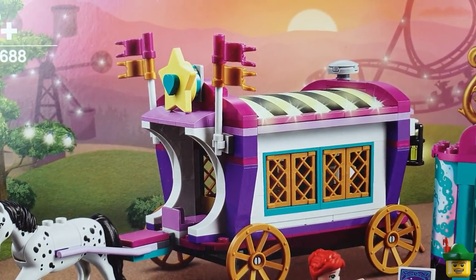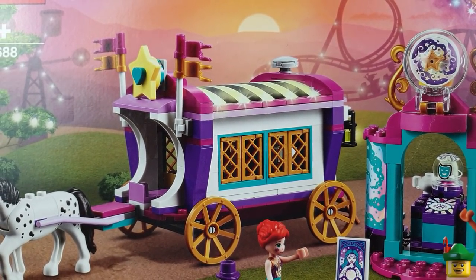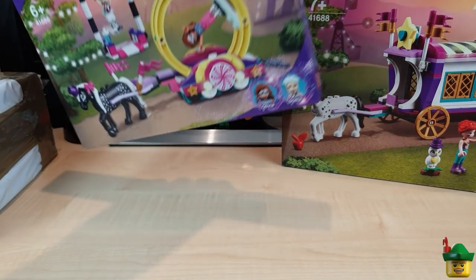Another one of those friends' horses. But this, yeah, that is definitely big enough to house a battery box, isn't it? Yeah, really like that. Okay, so cool. A great start. Thanks, guys.